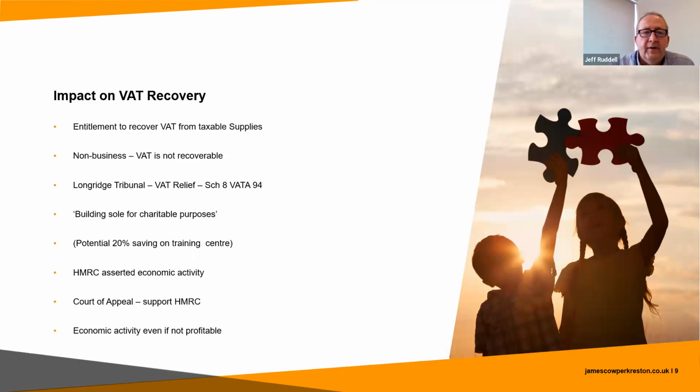So what is the impact on VAT recovery? Well, charities, like other businesses, will have an entitlement to recover VAT where taxable supplies are being made or intended to be made. It is important that a charity has the evidence to support this intention, and it should also be noted that VAT incurred that directly relates to non-business supplies is not recoverable.